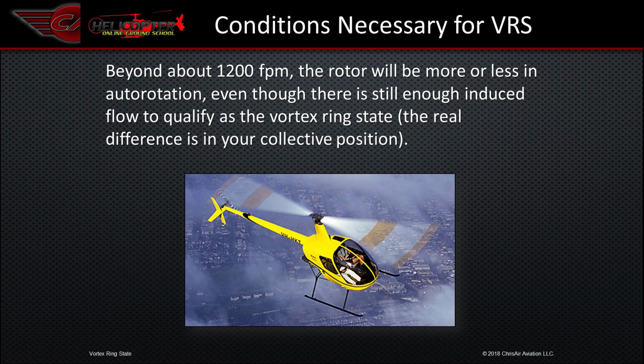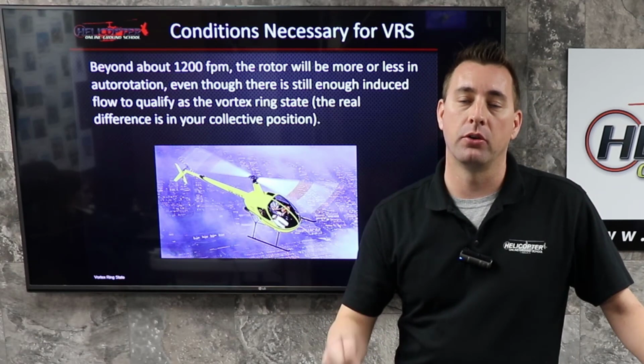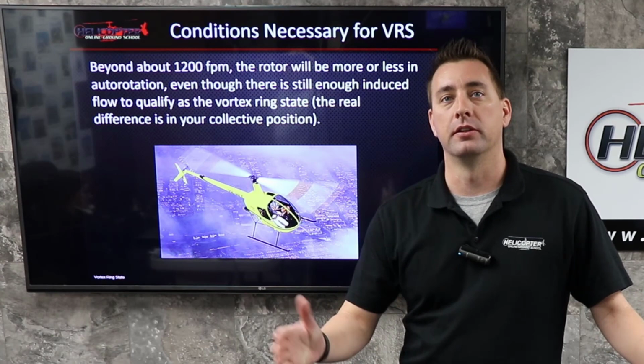Beyond about 1,200 feet per minute, the rotor will be more or less in the autorotative state, even though there is still enough induced flow to qualify as the vortex ring state. The real difference is what you're doing with that collective. So if you've got the collective pulled, you're pulling power, pulling some pitch, then you're going to be in that vortex ring state. As soon as you lower that collective and put yourself in the autorotation, then obviously you're no longer in that vortex ring state.